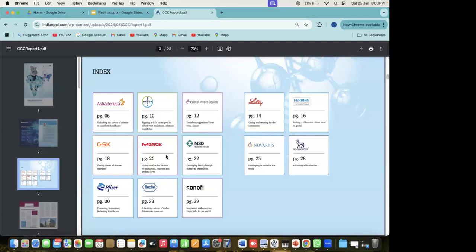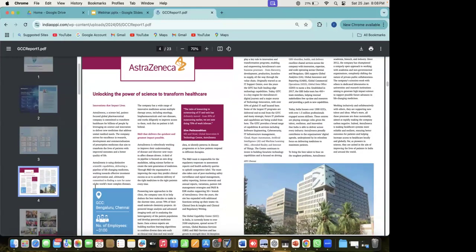Merck is coming to Hyderabad, Eli Lilly is coming to Hyderabad, Novartis is already in Hyderabad, and AstraZeneca is in Hyderabad and Chennai. Pfizer is in Chennai, GSK is in Bangalore, Roche is in Pune, and Novo Nordisk is in many places in India. I'm not just talking about South India; there are also other companies. These are newly set up in India, which is why I'm talking about them. I'll send these details.